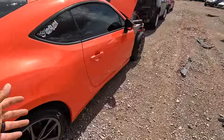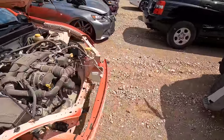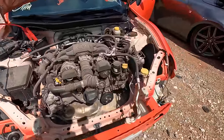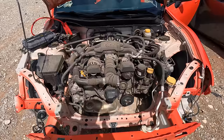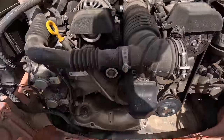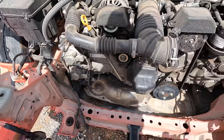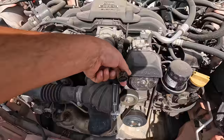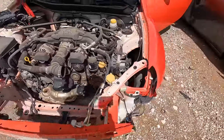It's got some nice burnt titanium looking exhaust. The exhaust sounds decent. The engine runs decent. What do you guys think? All we need is a bag of bolts. Let's move this out of the way. There's your mass airflow sensor right there that's missing. So, of course, we're going to have a check engine light.